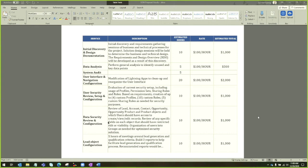On one side, I want to keep it simple for the client. On the other side, I want to make sure that they see the value. And sometimes people need to see multiple line items to feel like they're getting a lot of things. So maybe keep it broken out. For this user interface and navigation configuration, maybe keep it broken out for the sake of what I just mentioned, like looking like a lot of items on the cart kind of thing.